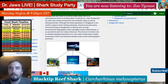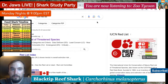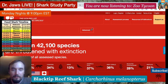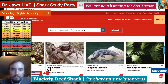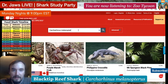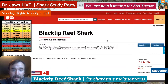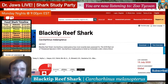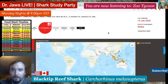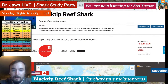Let's check out the IUCN Red List, I didn't even pull it up. Let's check that really quick. I do want to see the status of the species. Sorry about that, I usually have this. This is a staple. Carcharhinus melanopterus. For any future viewers, this website is fantastic. It's the go-to for conservation, and it's not just sharks, but so many different species, plant and animal, and beyond. Apparently the IUCN Red List is saying this species is vulnerable. As far as extinction risk goes, that's not as bad. I was just curious about the status.